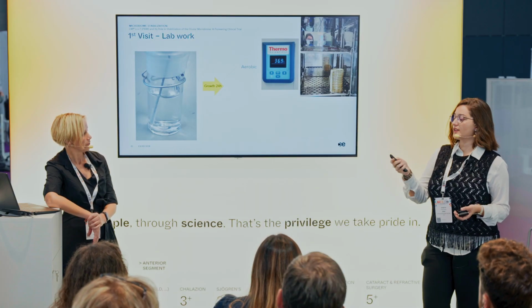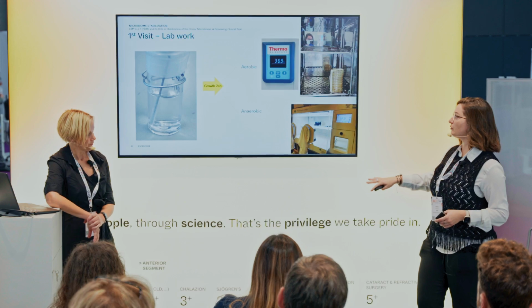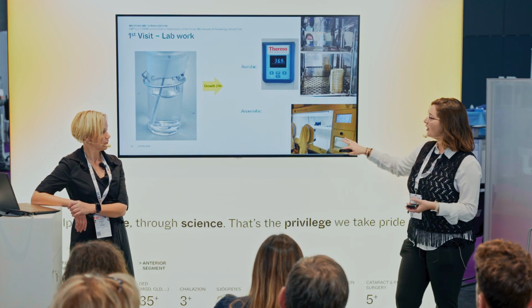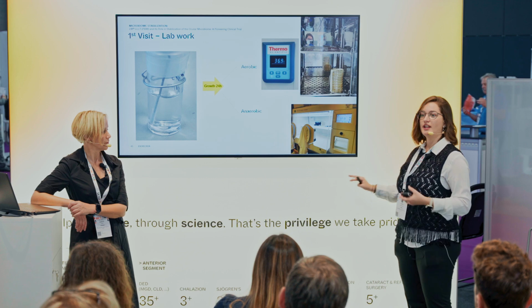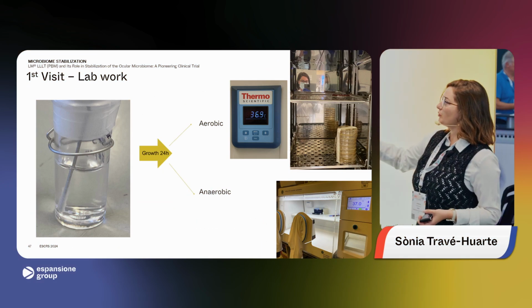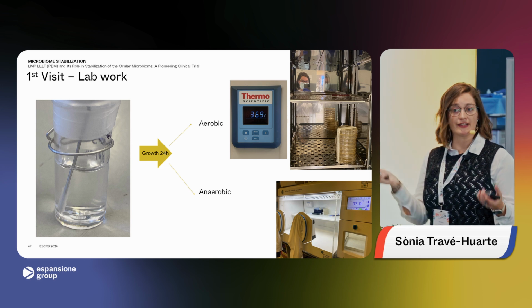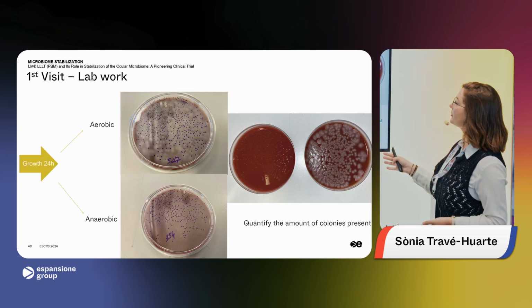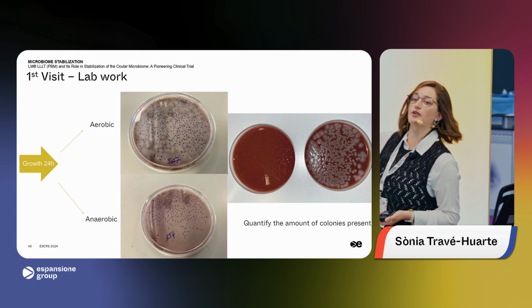And then we also have the anaerobic, which is the same thing that you've seen before, but in this case, there's no oxygen. There's a huge bomb of oxygen here that pulls the oxygen out, so the growth of the bacteria might be different. And actually, indeed it is. So we have growth with oxygen and without oxygen.